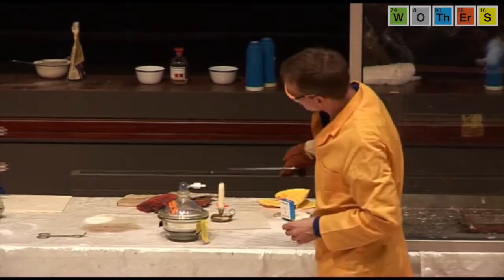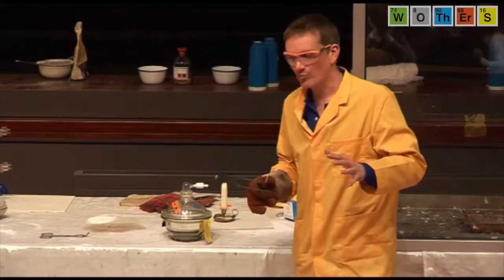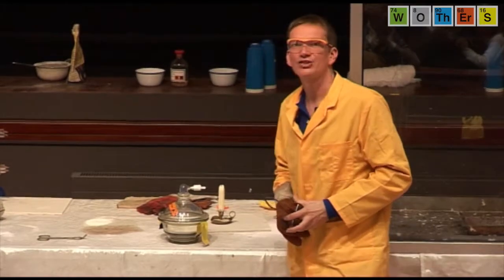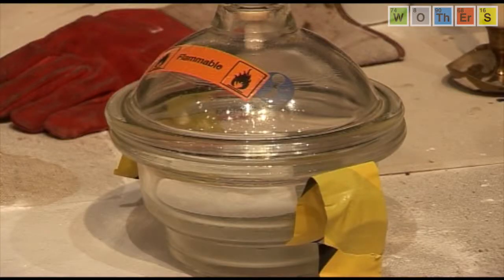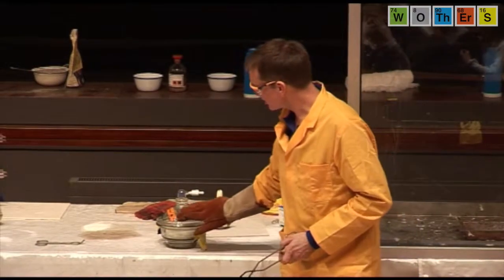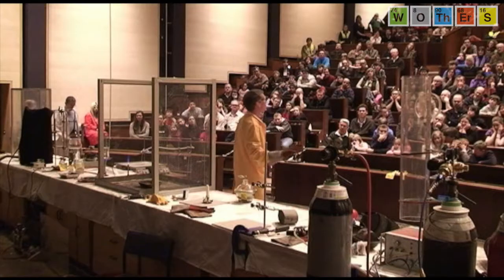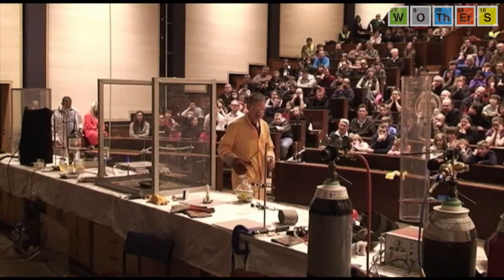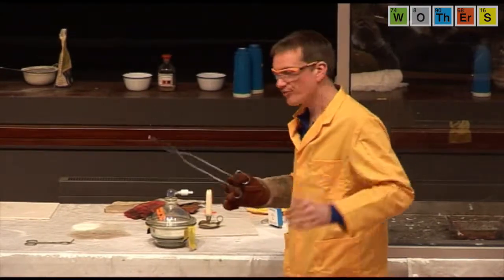Right, now at the moment, because we can't have the white phosphorus in contact with air, we've filled this container here with a different gas called argon. Argon is incredibly unreactive. It doesn't react with anything at all, absolutely nothing. So the phosphorus is safe at the moment, but as soon as it comes into contact with the air, it should catch fire. So when I take the filter paper out and hold it up, hopefully you'll see a reaction.